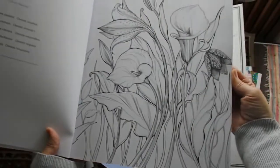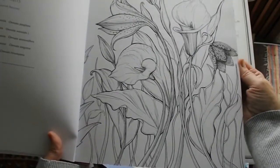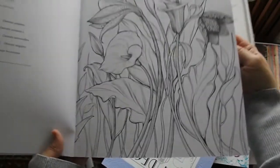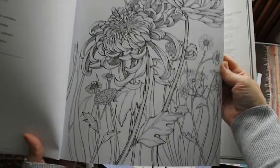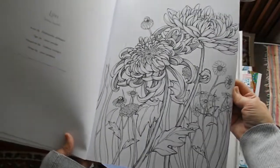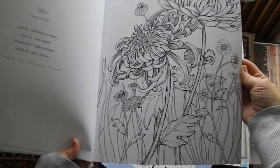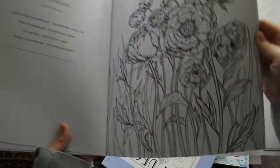As you can see, they're beautiful big pictures, so they're actually very good for painting because they are quite large, they're not too intricate, and they're only printed on one side, so you can actually tear them out and frame them. The cover is actually made so that you can use it as a frame when you finish the whole book. You just cut it out and just slip your picture in.